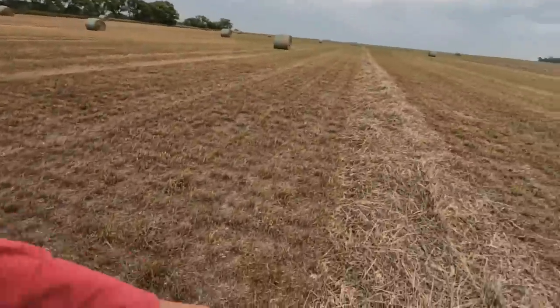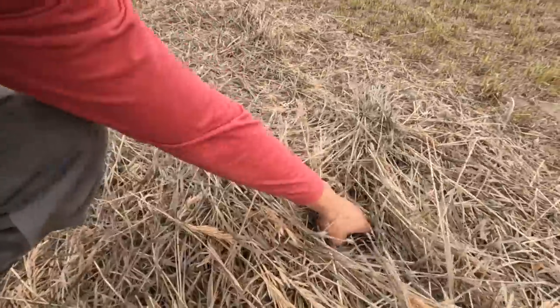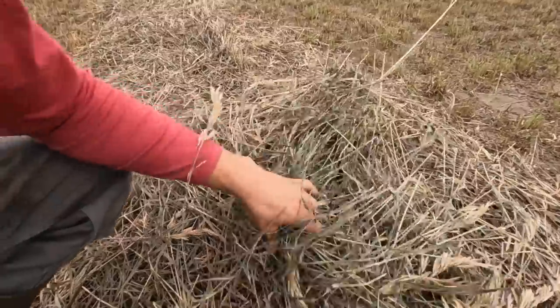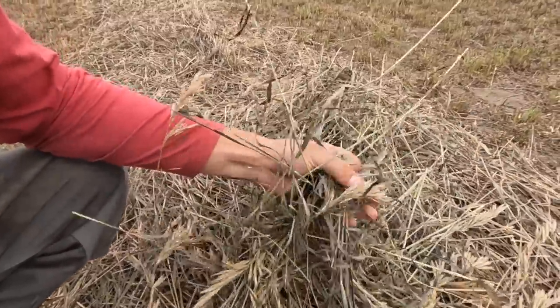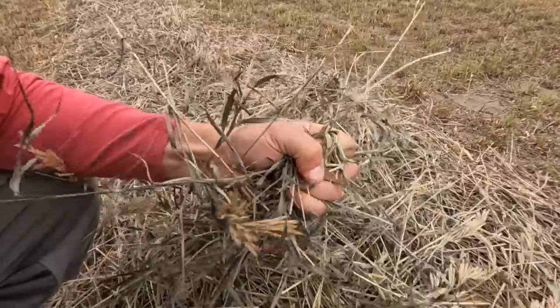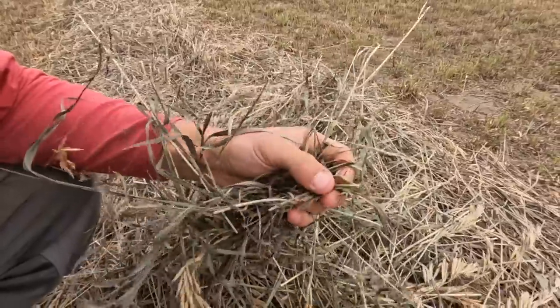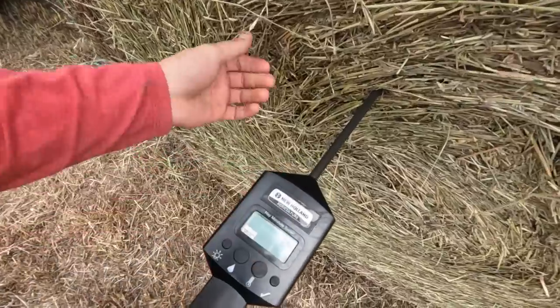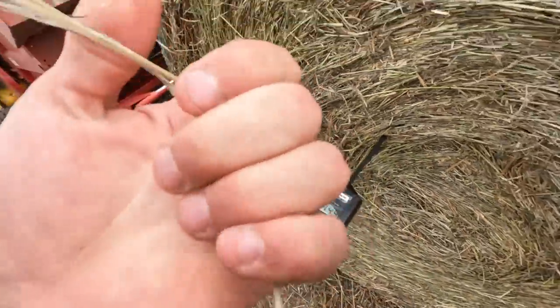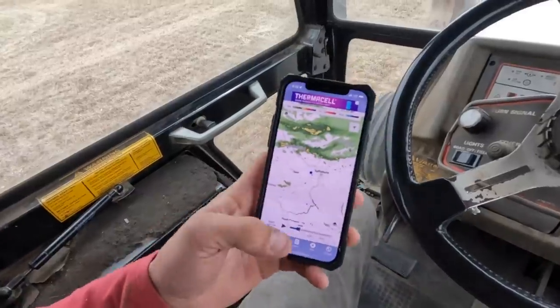I wanna quickly check out the swath here. So it's been windy all night long. It's windy right now. This stuff is still a little bit tough. I don't know. Oh man, it's so close. I don't know. So yeah, this is the other problem.